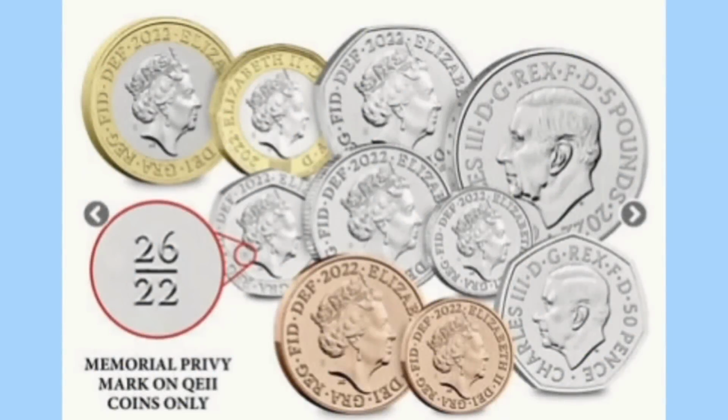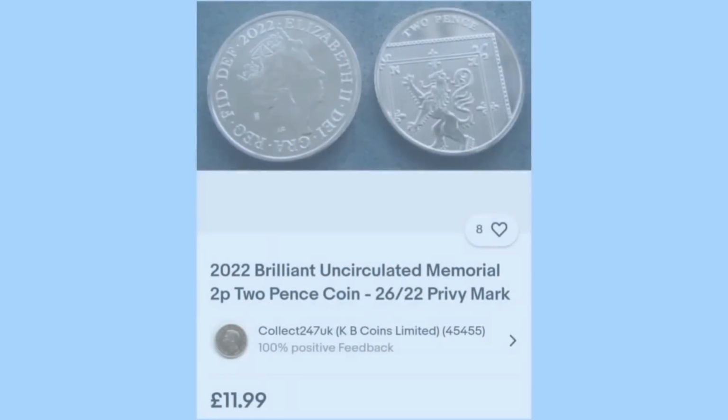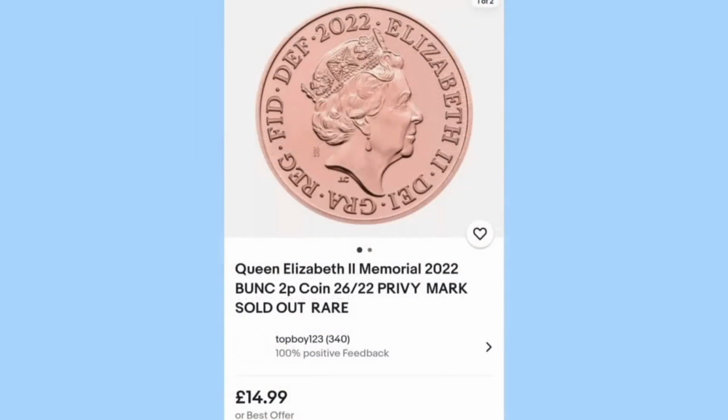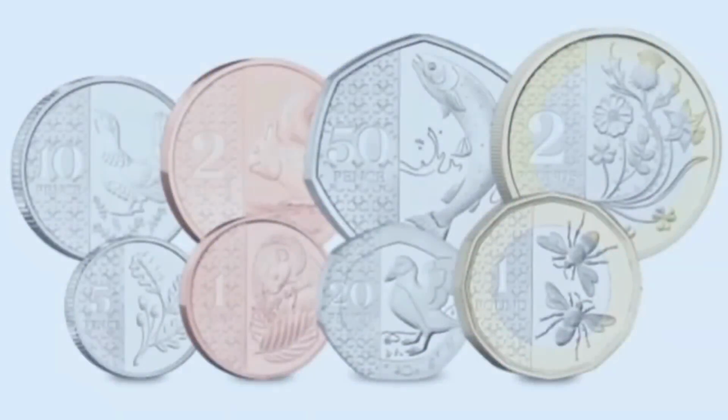But we also have the Memorial Privy. Of course, this year was the sad passing of Queen Elizabeth II, and to memorialise the occasion, there is a small privy mark on the definitive coins, only released in a set, so not for circulation. They were just made for the special memorial set with the Memorial Privy mark, but that does mean they're out there. These Memorial 2p coins from the set will sell for around £10 to £15, as you can see here, the 2022 Privy Mark 2p coin, with a small Privy Mark behind the Queen's portrait.